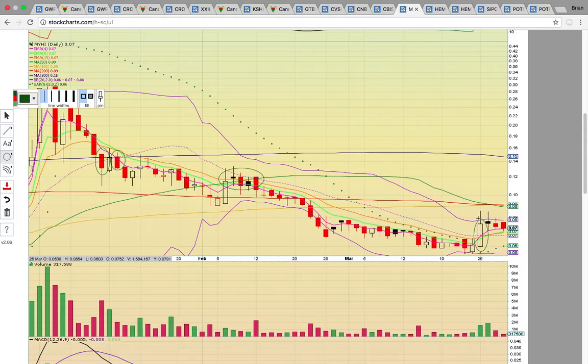Many times that signals, okay, the reversal, it's definitely a bullish change in trend. It finally closed back above the 20-day simple moving average. The candles are above the EMAs 4, 8, and 13. And as you can see here, it closed 4 days in a row above the middle Bollinger Band at 7 cents. So as long as 7's holding, MYHI possibly is trying to get a new uptrend going.